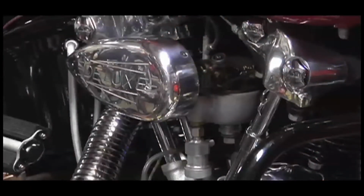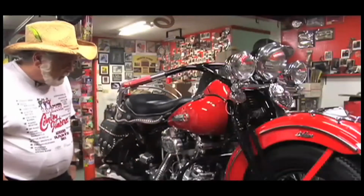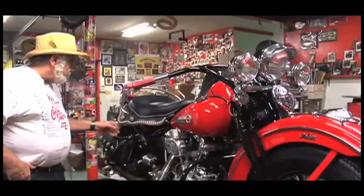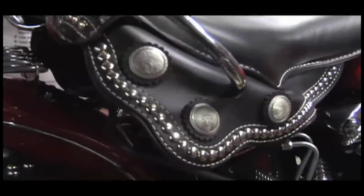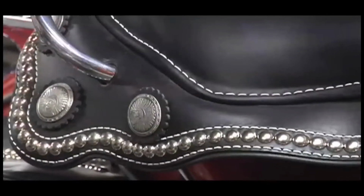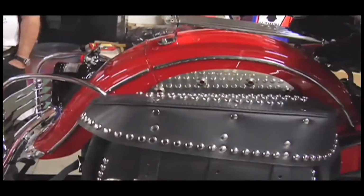This is an air breather we had manufactured from an old genuine one, and this is all new billet, but it's not cast like the old ones were, but it's a wonderful copy. And we've got the seat done up, the extra conchos and the saddlebags. This was done in North Carolina, and these saddlebags come from the Netherlands, and altogether there's 283 studs on this little puppy. We're pretty proud of her.